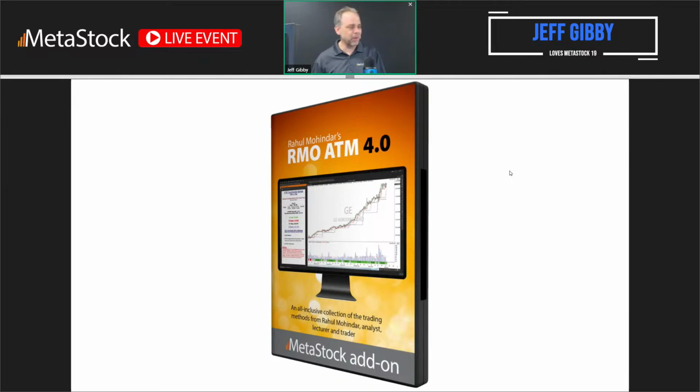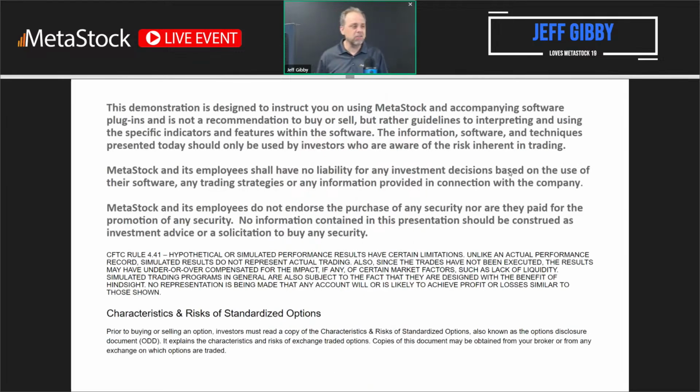So here we go. Today's demonstration is designed to instruct you on using Metastock and the accompanying software plugins. It is not a recommendation to buy or sell, but rather guidelines to interpreting and using specific indicators and features within the software. The information, software, and techniques presented today should only be used by investors who are aware of the risk inherent in trading.